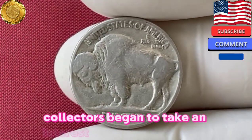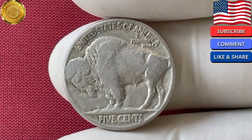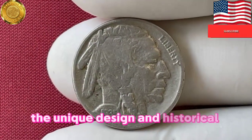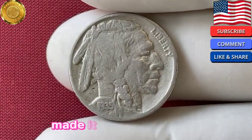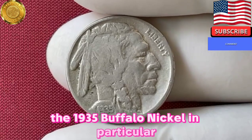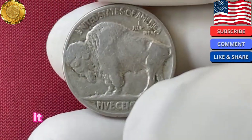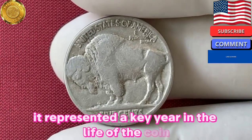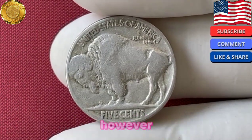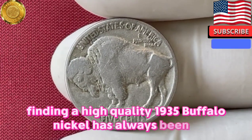Collectors began to take an interest in the buffalo nickel soon after it was discontinued in 1938. As people began to collect coins as a hobby, the unique design and historical significance of the buffalo nickel made it a desirable piece. The 1935 buffalo nickel, in particular, became highly sought after due to its place in the coin's production timeline. It represented a key year in the life of the coin, falling near the tail end of its circulation and production. However, finding a high-quality 1935 buffalo nickel has always been a challenge.